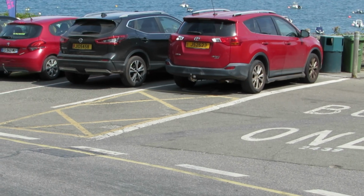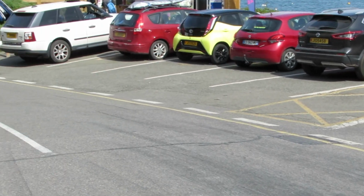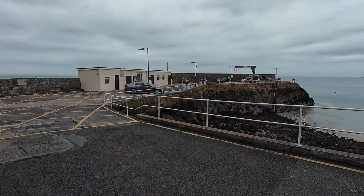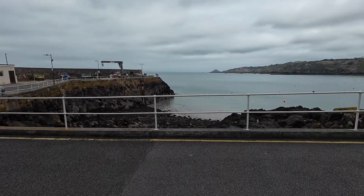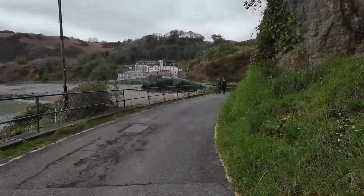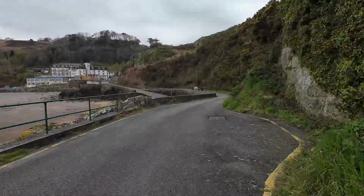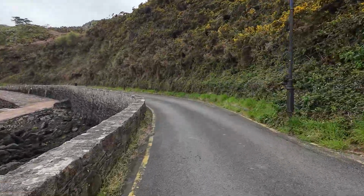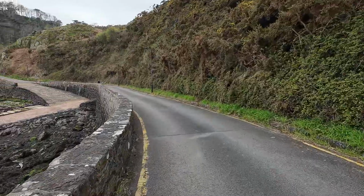There is a small parking area overlooking the bay, but most of the parking is along the roadside. However, there is limited parking on the slip and on the pier itself. The road to the pier is a narrow lane that hugs the cliff face for about 400 metres and is mostly used by boat owners and anglers.